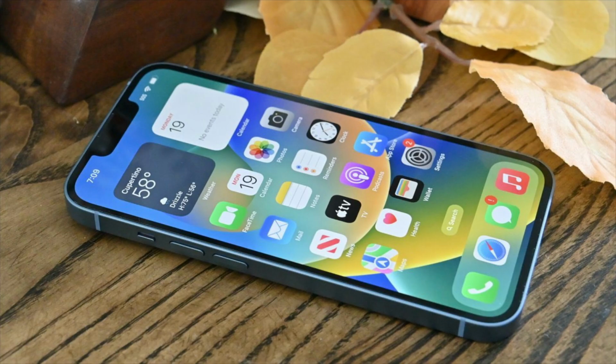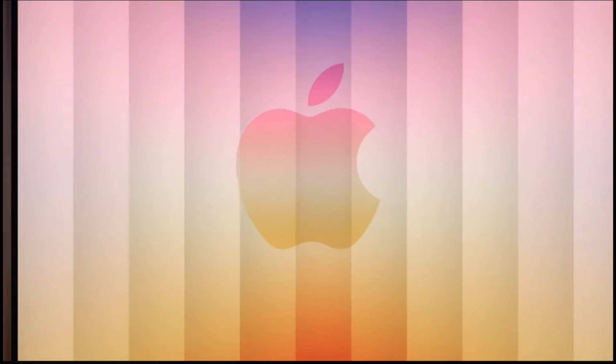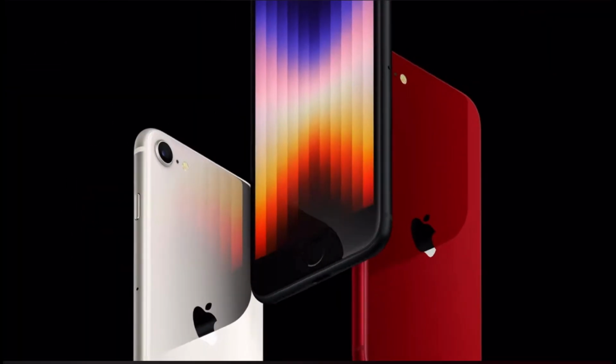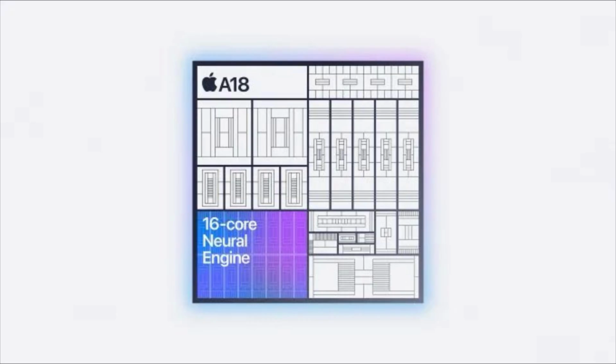Next up, let's talk about performance. The iPhone SE3 is powered by the A15 Bionic chip, the same chip found in the iPhone 13 series. While the A15 is still a great performer, it's starting to show its age with a lack of support for Apple Intelligence. And that's why Apple will use the A18 chip in the iPhone SE4.